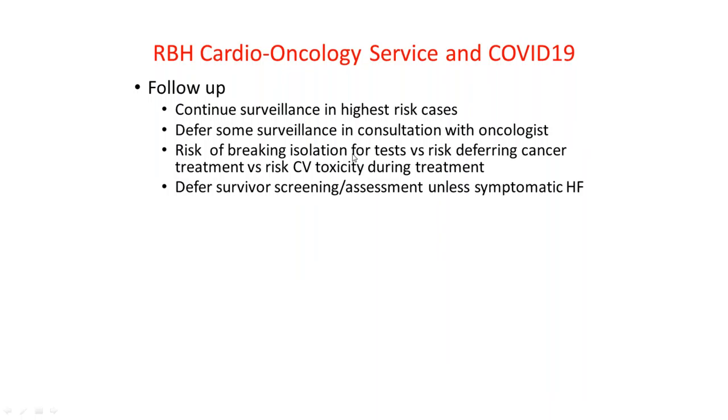The surveillance patients were really divided into the highest risk patients who'd had pre-existing heart failure or significant LV impairment back on treatment where we couldn't stop surveillance, versus others where we just did some phone calls and, if they'd been very stable, all the previous echoes and biomarkers stable for a long period, we could start to increase the length between surveillance episodes to avoid the risk. And so it's this whole issue about the new risk. And finally, survivors, essentially, they've all been deferred till after the COVID pandemic has cleared, unless they've been referred because of symptomatic heart failure.